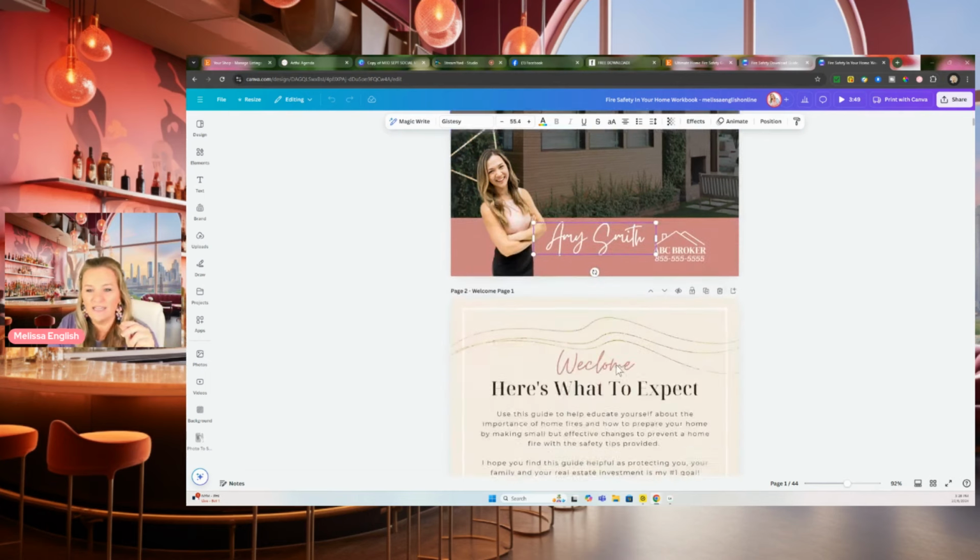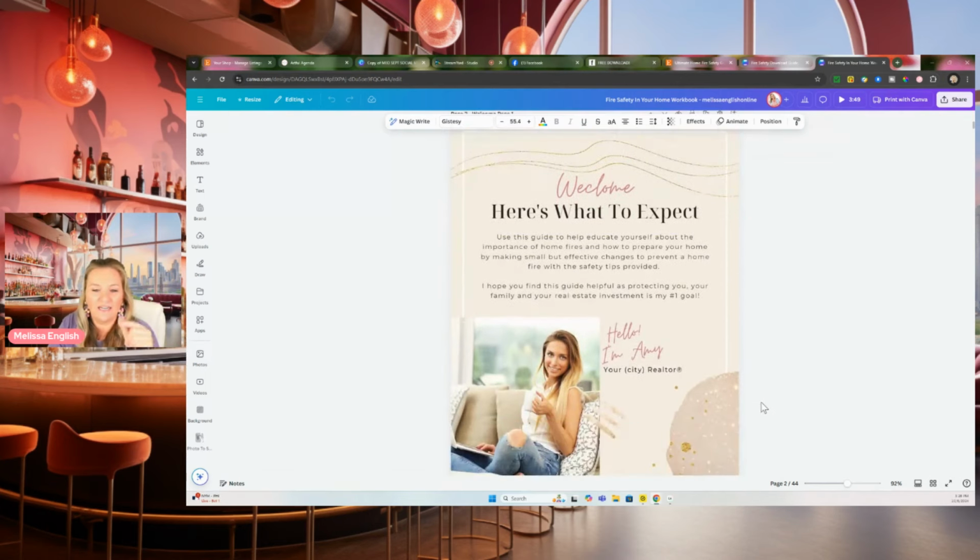Page one's done. When I tell you I nerd out, I focus and I nerd out. I went on all of the .gov websites that have to do with fire safety and fire prevention, and probably invested 7-8 hours getting all the details and all the notes that really matter. And I put it all in this guide.